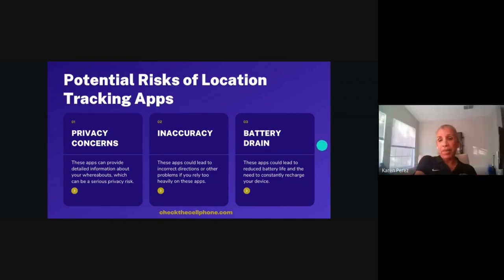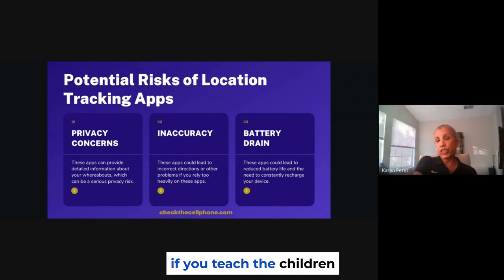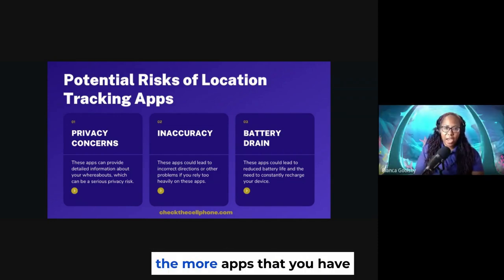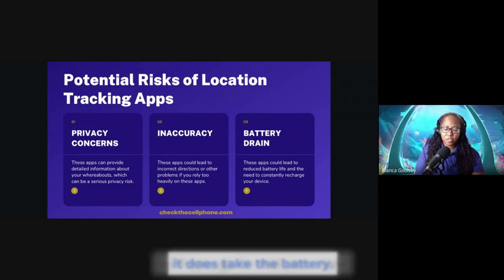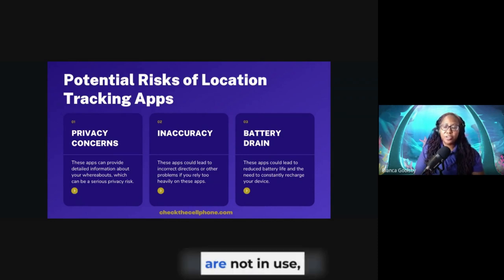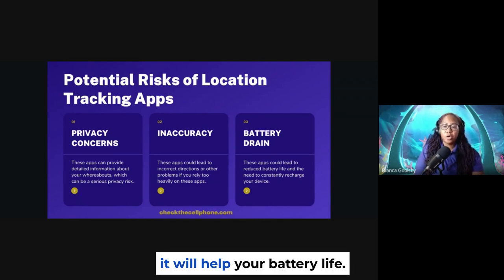Bianca, if you teach the children how to close the apps, doesn't that provide a little bit more longevity to the battery? Yes, the more apps that you have running at a given time, the more it takes from the battery. So if you go in and close those windows that are not in use, it will help your battery life. Absolutely. Great question.